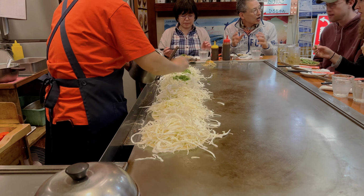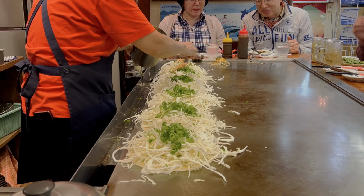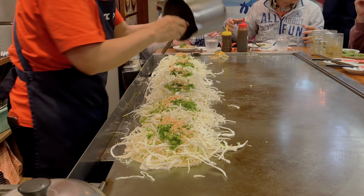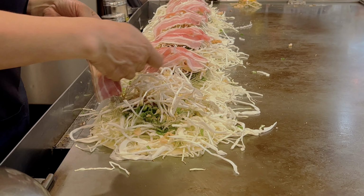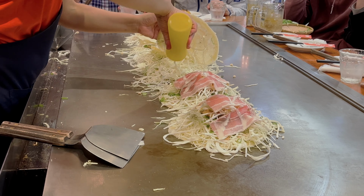You can see here that she's assembling the layers one by one, starting out with a thin layer of batter and then a mountain of cabbage, some pork slices, a couple more toppings like green onions and bean sprouts, and then later she's going to put a heaping helping of noodles, one more layer of that batter, and then all of the customizable toppings.